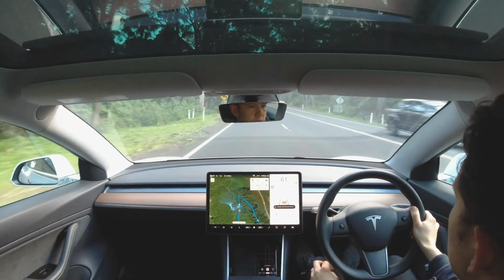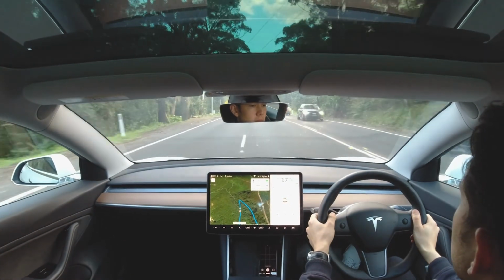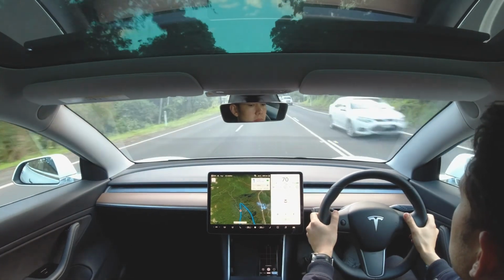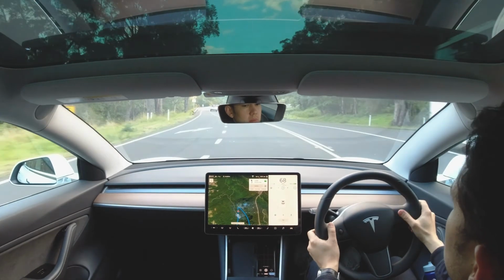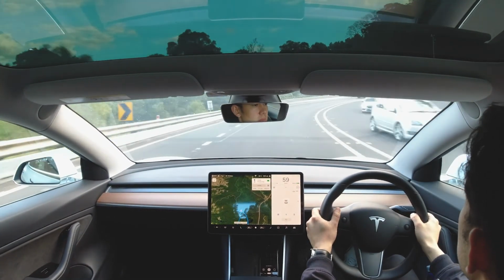You do pay for the privilege though, with a rapid charge for a Model 3 costing 52 cents per kilowatt hour in Australia, or around $35 for an 80% charge. Superchargers are not designed for daily use, it must be said. The idea is that they are designed for long road trips or a quick top-up where you need to be off the road for as little time as possible.